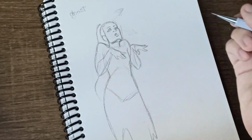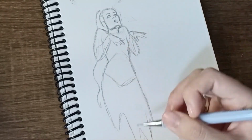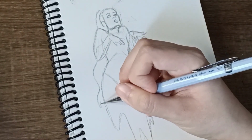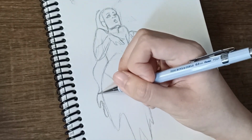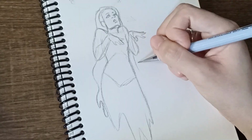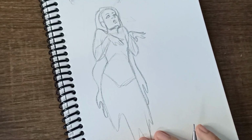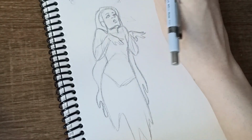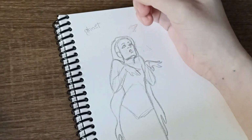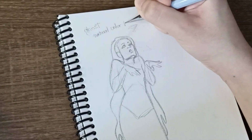Like really long hair. And on the tip of the hair, I'm gonna do the same thing that I drew here. It kind of looks like she's melting. Now on the other side as well. Now dyed hair if you are under 18 and natural hair if you are over 18. Okay, I'm older than 18, so I'm gonna write here. I'm not gonna color her right now, so I'm just gonna write natural color hair.